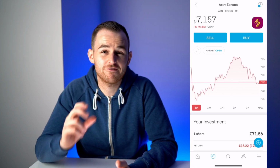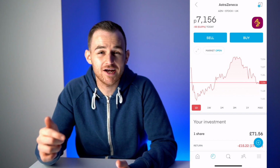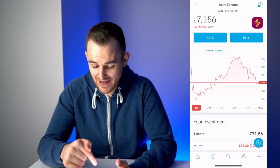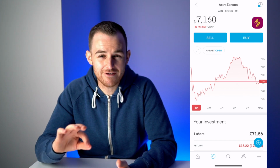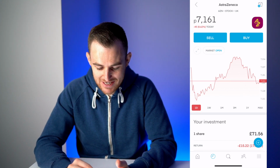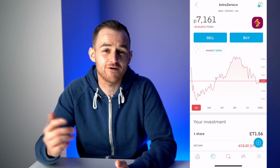Next up is AstraZeneca. This is the first free share that I've got. So you know earlier when I mentioned my referral link, well if you sign up using my referral link, you have a chance of getting a free stock such as AstraZeneca. When I got this as a free stock, I believe it was worth about 85 quid-ish. It's now worth £71.56 and that is a loss of 17.49%.